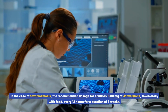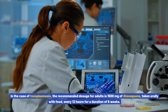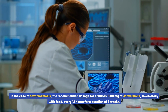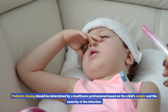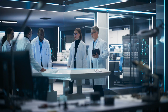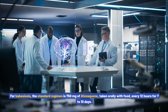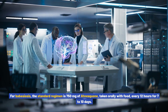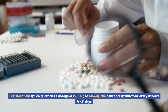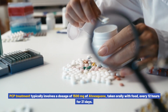In the case of toxoplasmosis, the recommended dosage for adults is 1,500 mg of Atovaquone, taken orally with food, every 12 hours for a duration of 6 weeks. Pediatric dosing should be determined by a healthcare professional based on the child's weight and the severity of the infection. For babesiosis, the standard regimen is 750 mg of Atovaquone, taken orally with food, every 12 hours for 7 to 10 days. PCP treatment typically involves a dosage of 1,500 mg of Atovaquone, taken orally with food, every 12 hours for 21 days.